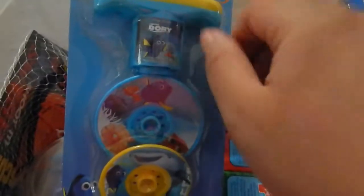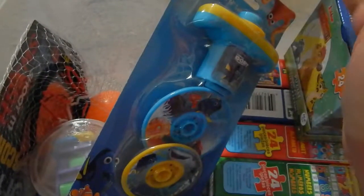So those are cool. The other thing he could pick out for his reward if he goes potty is this. He likes spinning tops, but he can't spin them himself. He has to have me or my husband do it for him.